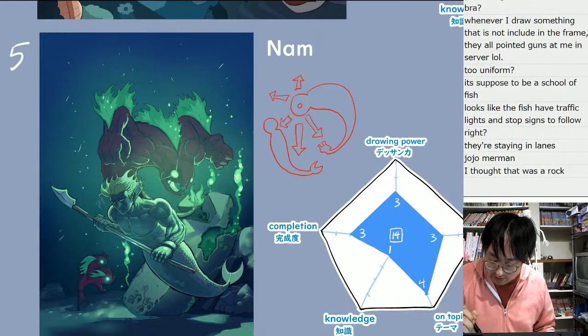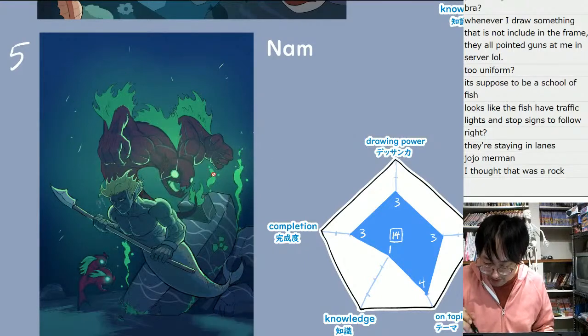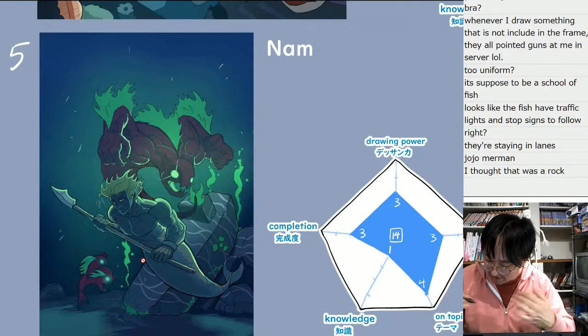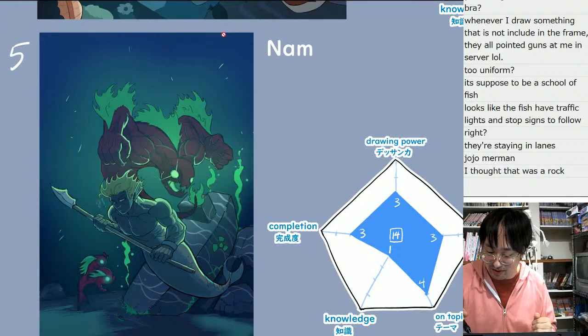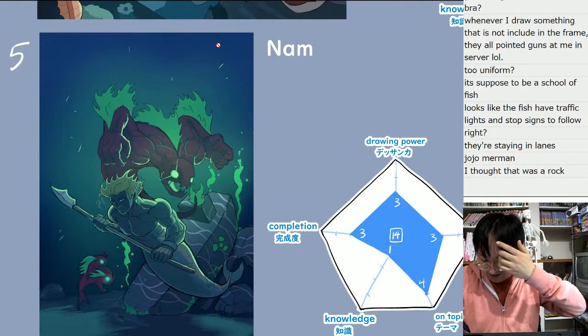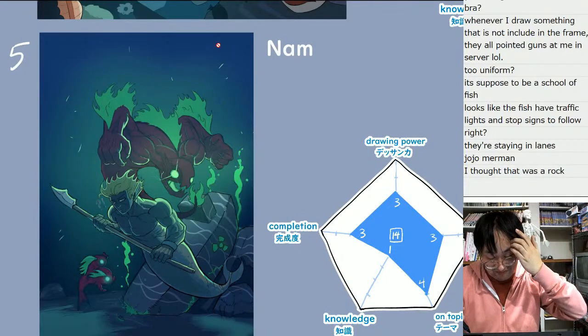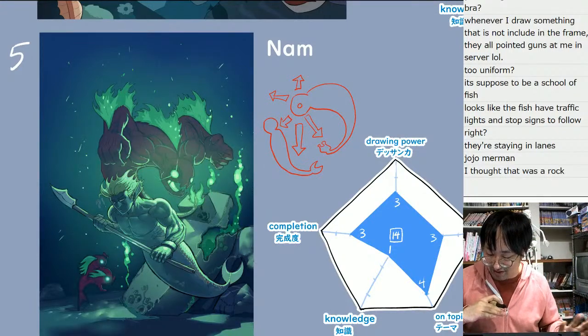If the light source is between the submarine and the merman, then the light would hit the submarine also. Now the submarine had this white stripe pattern, and I think this was supposed to first be a reflection of the surface of the sea, but then you forgot to erase it or something. So I erased it, and then I made the submarine.